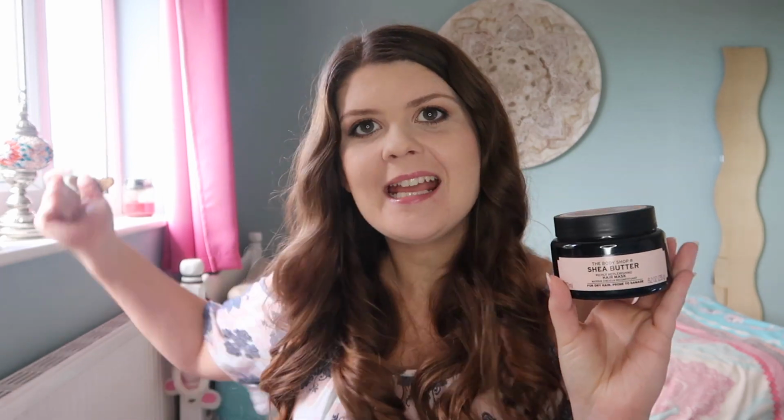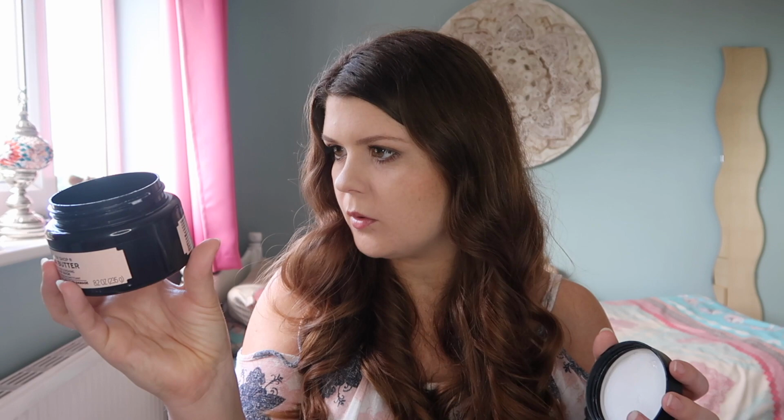Next, we have yet another product from the Body Shop. This is the Body Shop's Shea Butter Richly Replenishing Hair Mask for dry hair prone to damage, aka mine. Firstly, it smells sublime. It has a little bit of a coconut scent to me, and I don't know if that's true or if I'm just like losing my mind. Yes, coconut oil. Oh, I love the smell of coconut.